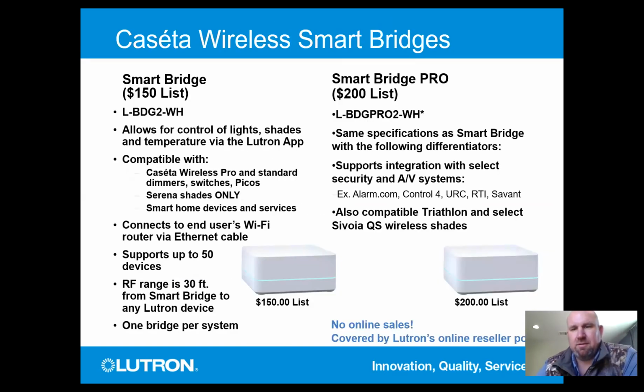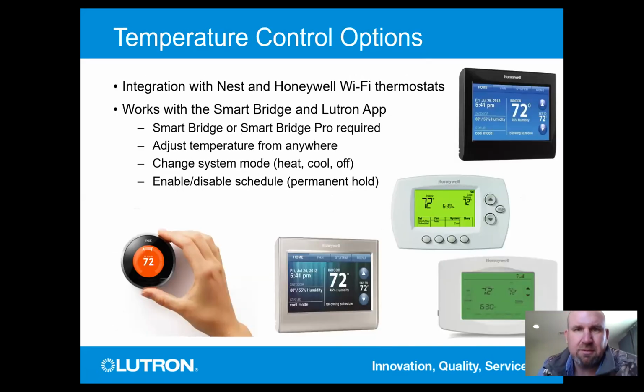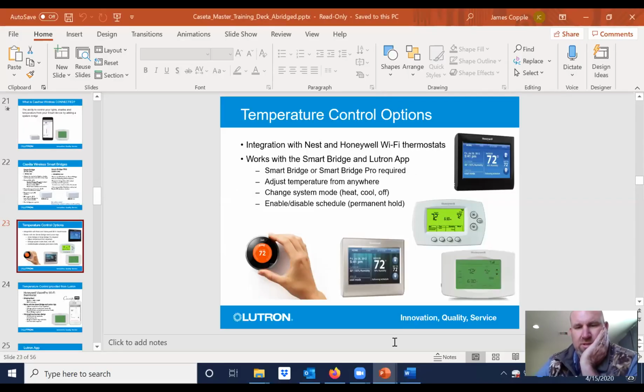And then here's the bridges. So there's 2 different types of bridges. You got the Smart Bridge and the Smart Bridge Pro. The Pro Bridge is really geared towards the professional installer dealer base. So this is really what you would look for. And this is the bridge right here that integrates to alarm.com. So if you're going to sell alarm.com with Caseta, you want to make sure to get the Smart Bridge Pro and your Wave distribution branches. That's really all they're going to carry from a Caseta standpoint. So this is really what you'd be getting if you go to those guys for your bridges. So I'm going to jump over to RAW2 Select.